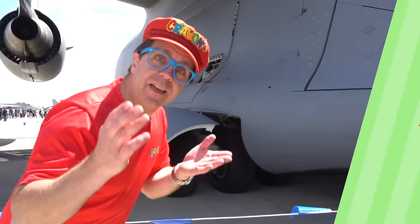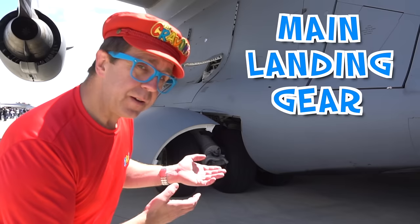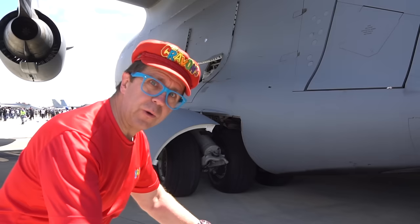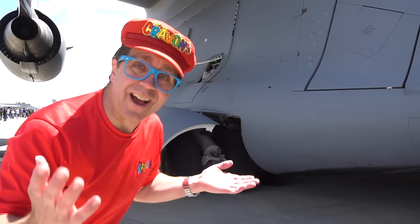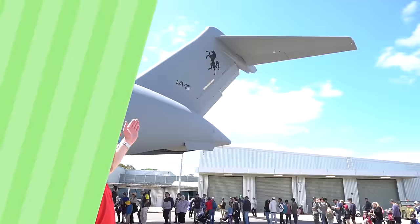This is the main landing gear of the C-17. Yeah, it's the main landing gear. The gear on this aeroplane is very low because the aeroplane can put tanks and trucks into the inside of the aircraft.